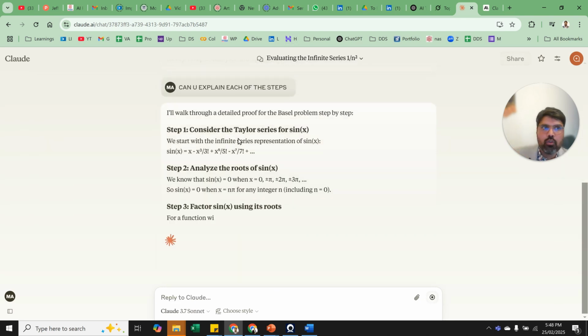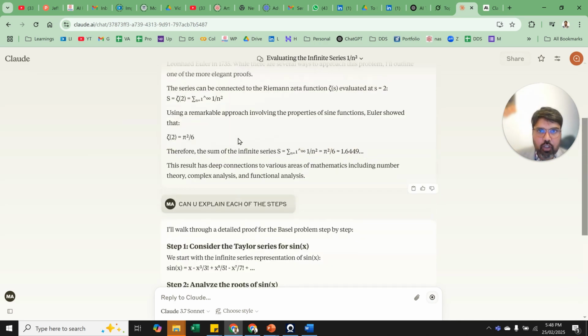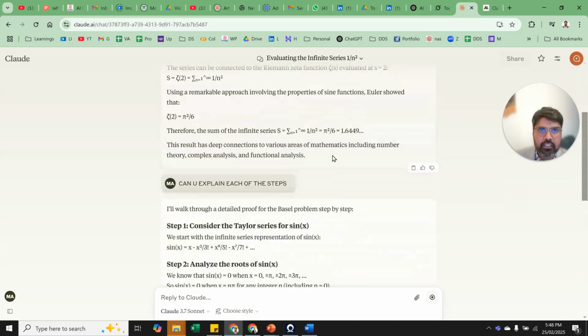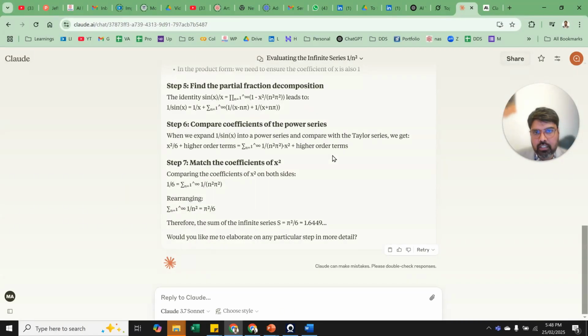And it is explaining everything step by step. It is this complicated math problem, and it is solving it and breaking it down. I confirmed this answer even from the other tools, and it is correct. It's coming 1.644.